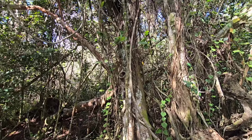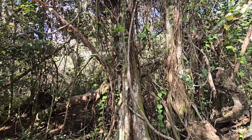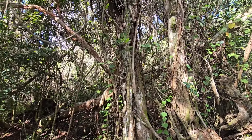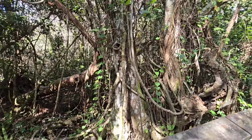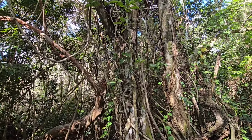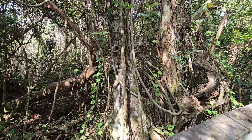Apparently this particular hammock wasn't logged, not so much because it got overlooked, but because it wasn't really expected that mahogany trees would be found in the area, so they weren't even looked for, and it just escaped the loggers' attention, fortunately for us, because now we have this untouched, so to speak, hammock to experience and enjoy.